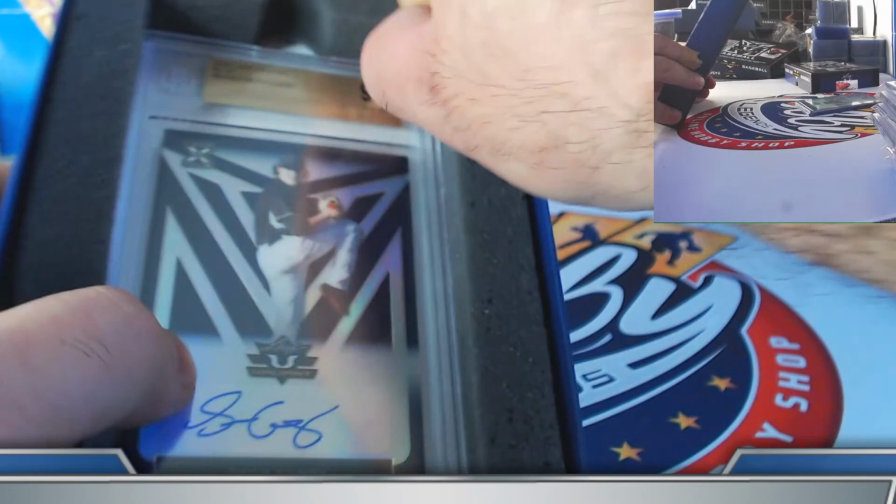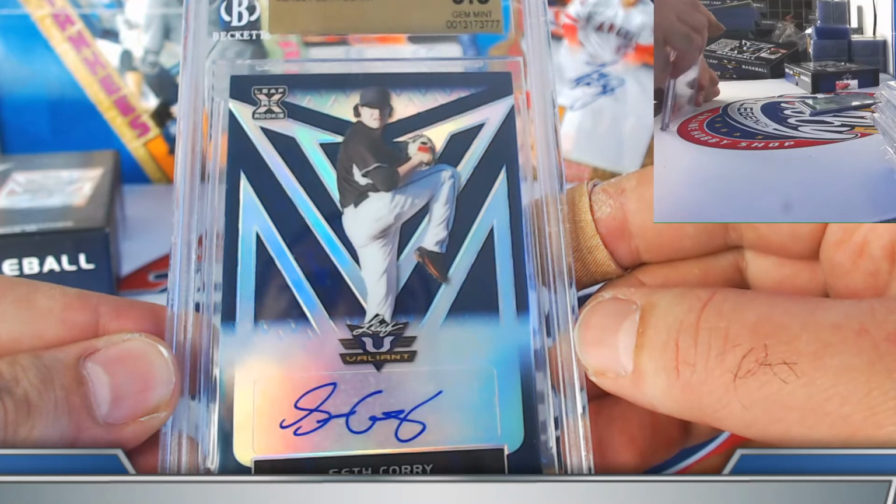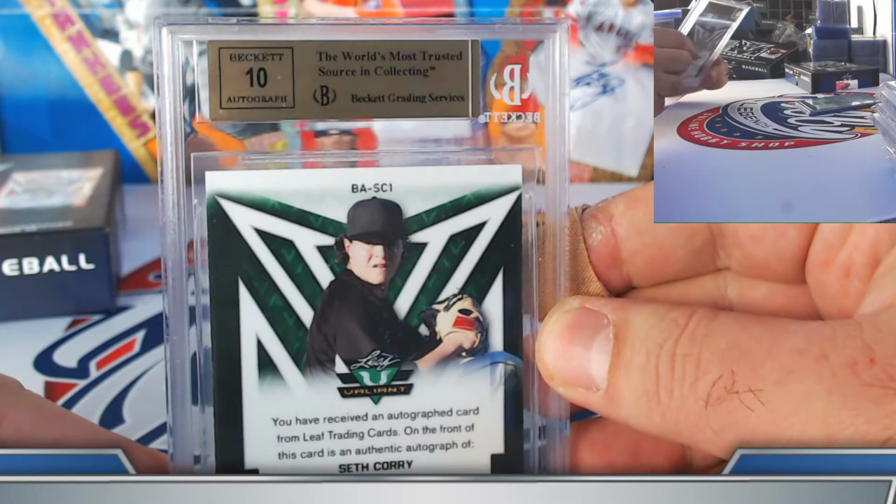Final slab, Seth Corey. Putting it on the board. And, you know, I haven't seen Seth yet either, so puts him on the board here. Nice 9.5 gem mint on the slab. On the blue, 41 of 50.